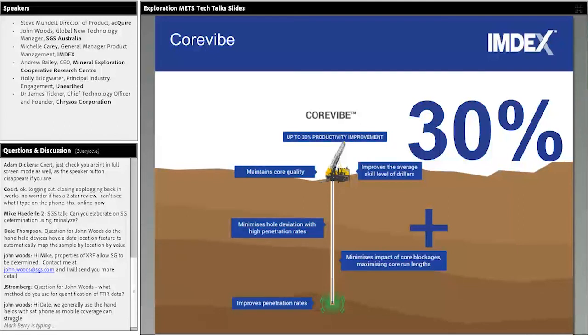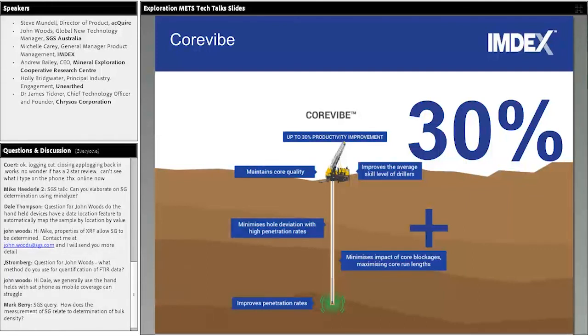And then the final technology that I wanted to touch on today is CoreVibe, which is a technology that you can use on a conventional diamond rig. It's fluid-driven vibration, which allows you to increase your drilling productivity, your rates of penetration by up to 50%, which means a drilling productivity improvement of up to 30%.